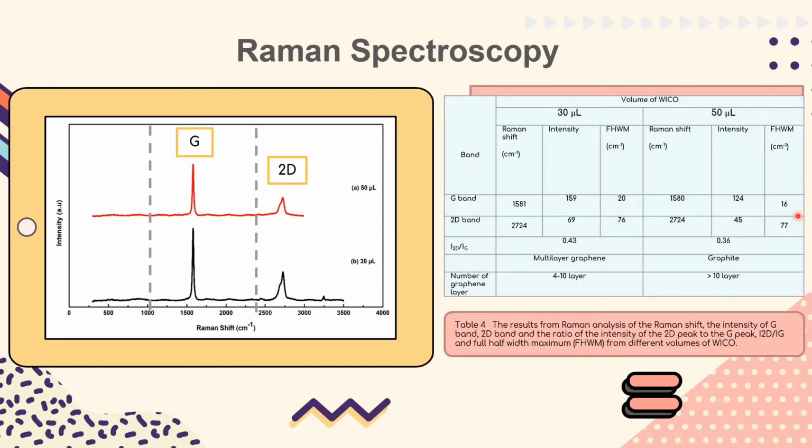As you can see in the table here, the intensity ratio of the 2D band to the G band, I2D over IG, of 30 microliter is 0.43. So the value of 0.43 here indicates multilayer graphene having 4 to 10 layers. This is said by looking at the ratio of the 2D band and G band. An indicator of less than 1 is actually multilayer graphene. Meanwhile, for 50 microliter, the I2D over IG value is 0.36, indicating a formation of graphite, that is, having more than 10 graphene layers. In previous studies, the lower the value of I2D over IG, the higher the number of graphene layers.